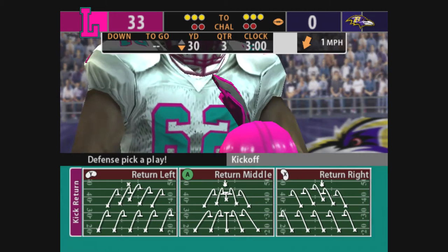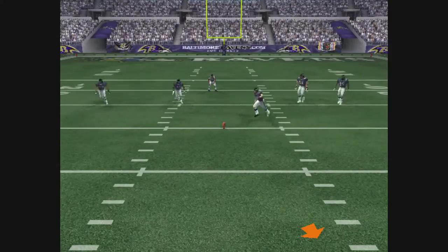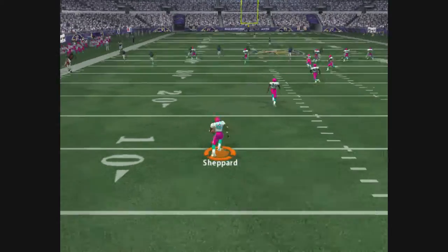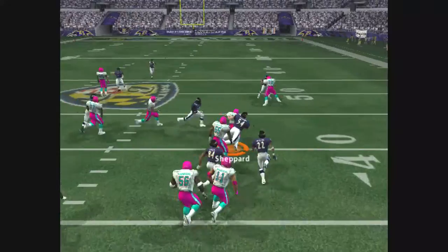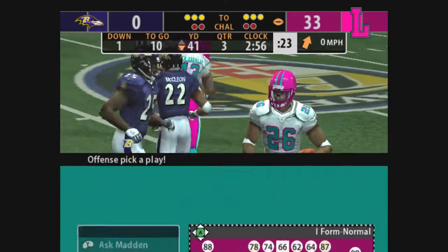Let's get back to the action on the field. Here we go, the second half, just about set for the kickoff. It's on its way. From the 10. The 30. The visiting team will start the drive from the 41.